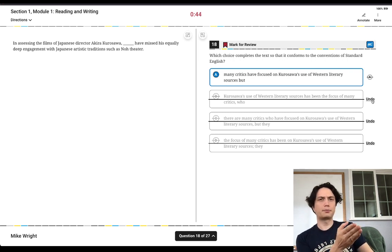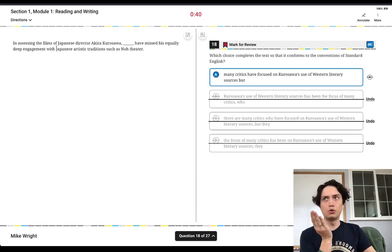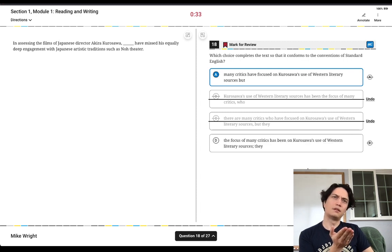Yeah, so this is a modifier replacement question, and it needs to be that the thing after the comma is the subject of the sentence. Who is doing the assessing of the films? But it could be the focus.